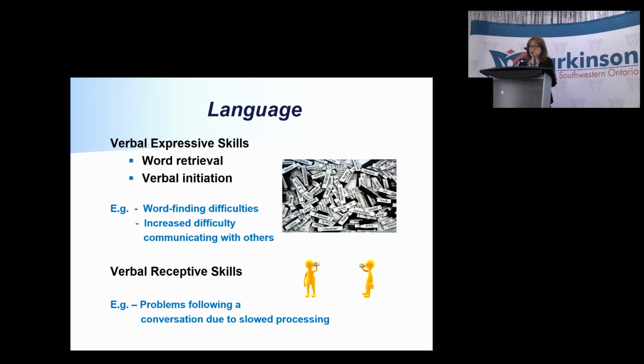And then there can also be changes in something called verbal initiation, and this really means your ability to generate or come up with verbal material. And this could result in slowed responses during times in a conversation, because the person's finding it hard to quickly initiate an idea or keep up with the pace of the conversation. So as a result of this problem, sometimes people with Parkinson's disease don't seem as talkative as they used to be, or they don't contribute as much to conversations.